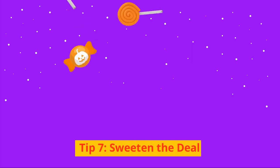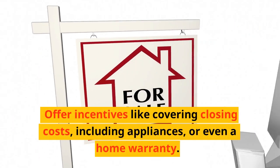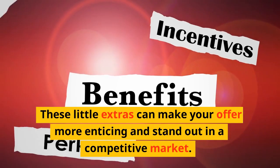Tip 7. Sweeten the deal. Last but not least, don't be afraid to sweeten the deal. Offer incentives like covering closing costs, including appliances, or even a home warranty. These little extras can make your offer more enticing and stand out in a competitive market.